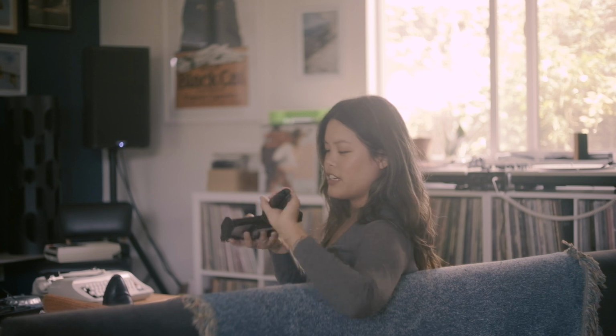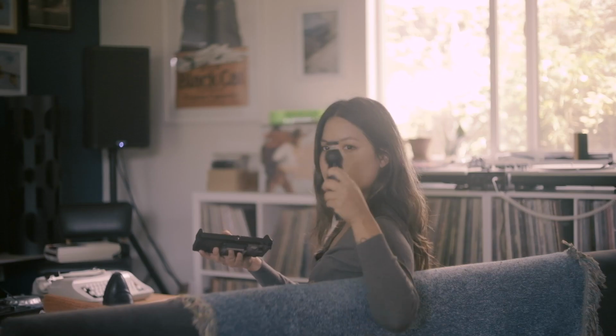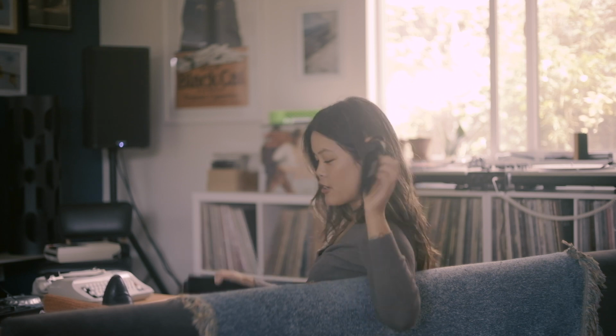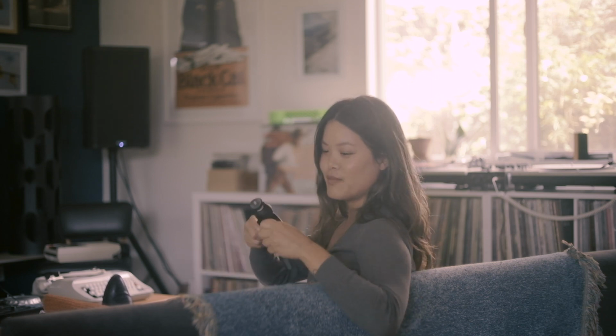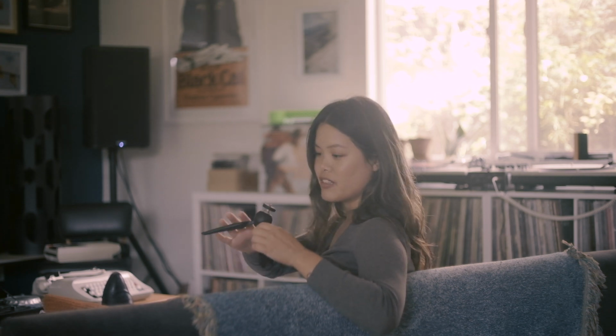These tripods right here, these are from Manfrotto. Is it Manfrotto? Yeah, Manfrotto. They're great. They're great for everything. I use them for monitors, to hold up mics, to hold up my cameras. I mean, they're great for everything.